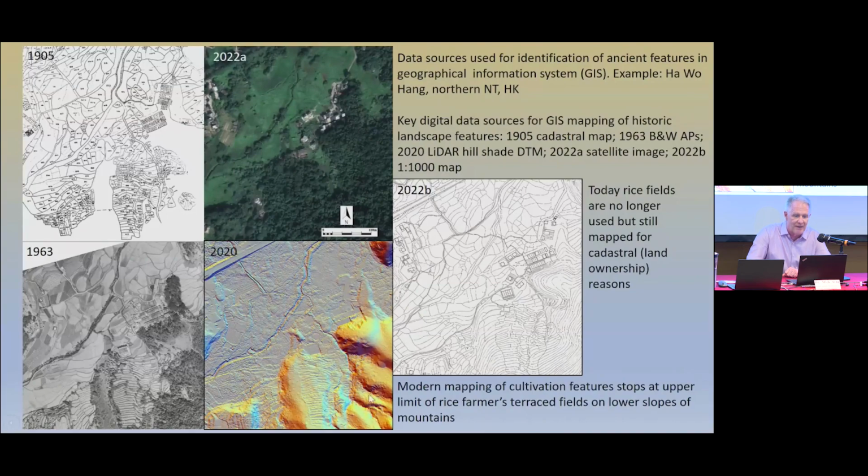One thing to say as well is that this is the modern 1:1,000 large scale map, and these are covering the whole of Hong Kong. These still show all the field systems, even though they're not used for cultivation mostly today, because they are owned by somebody. So for cadastral reasons, for land ownership reasons, these fields are still recorded surrounding the villages.